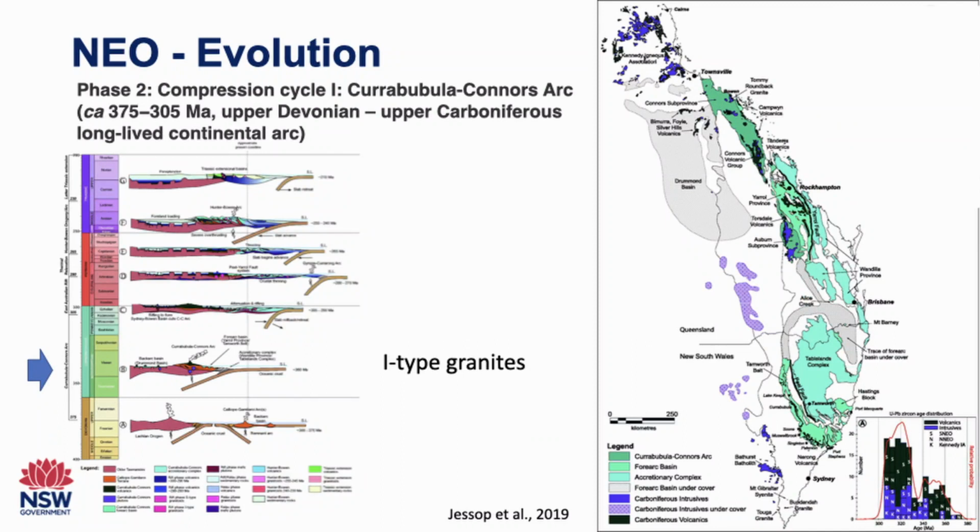The second stage is this sort of Currabubula-Connors Arc, where we set up in that upper Devonian to upper Carboniferous time a long-term continental arc, and we can see the roots of that, we presume, in these Carboniferous granites exposed down in the south here. You can see in the geophysics up through Queensland possibly reappearing further to the north, although I think the New England fold belt, from an isotopic and chemical composition point of view of the granites, really does stop at about Townsville. These were being emplaced up there about the same time, but probably in response to the same thermal event. Mainly I-type granites of the Carboniferous arc are preserved.